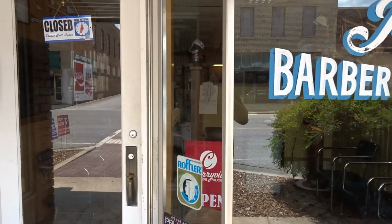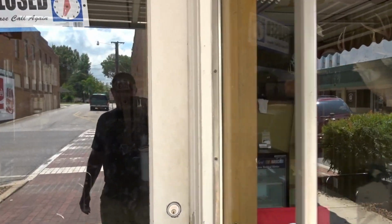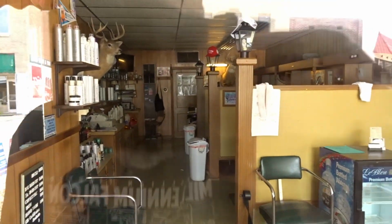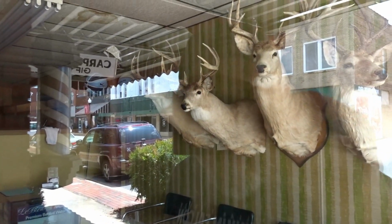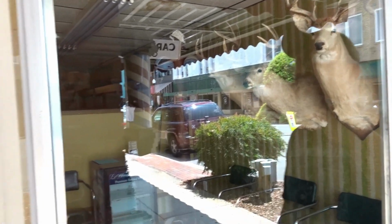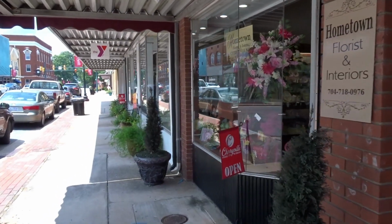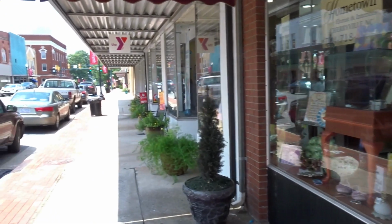I'm sure there's some history to this one. That's pretty awesome. You can see inside. Real classic barber shop. Looks like it's kind of stuck in time there. You got the taxidermy, you got the deer heads. You know, I imagine the history behind this barber shop. Little gift store here.